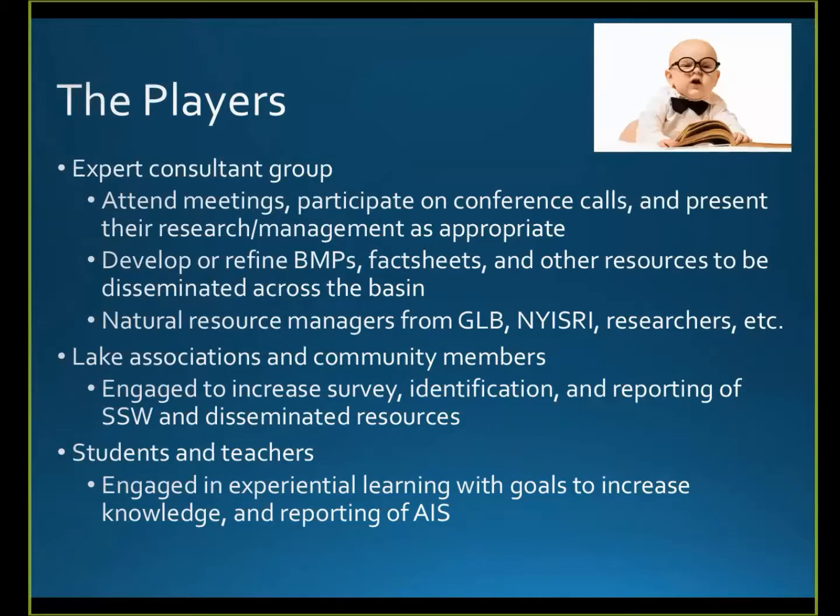So who are the players? This expert consultant group will be meeting, and we'll be trying to develop or refine BMPs and fact sheets. This expert consultant group will be compensated with an honorarium so that it won't be terribly onerous for them to participate. But then we're also going to reach out to lake associations and community members to really engage and increase survey. We know in the Finger Lakes region, it's woefully under surveyed. We know a lot of people recreate, but we don't really know what's underneath the water in some locations. So we will increase the capacity to do these surveys.